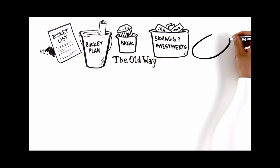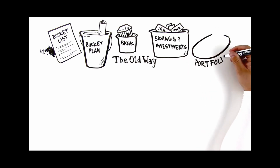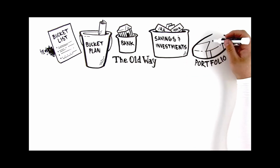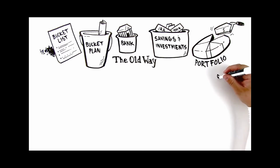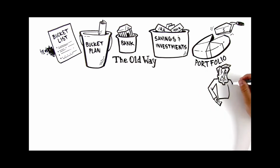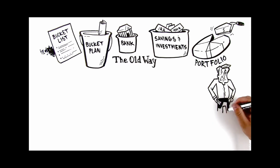If you're pulling money out of your big bucket of money for income when the market is down, you essentially have to cash in a larger piece of your portfolio to get the amount of money you need. Ultimately, this creates one of the biggest concerns facing retirees today: running out of money.